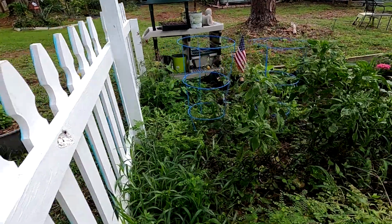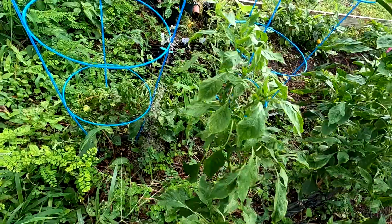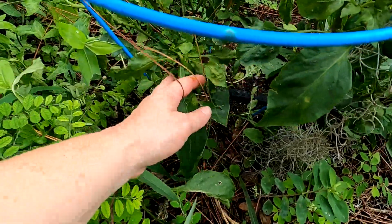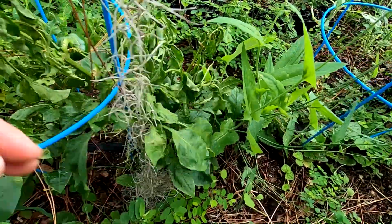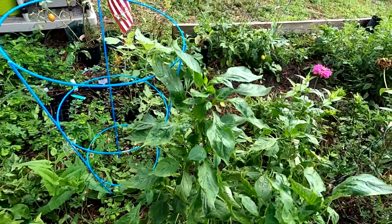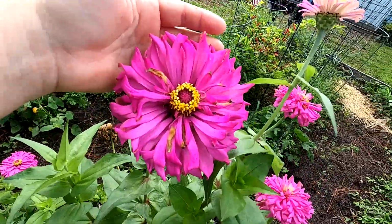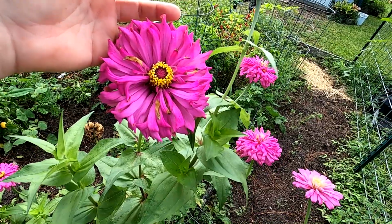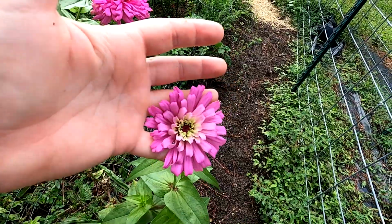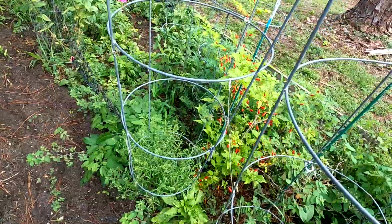Miscellaneous. Let's get around all this. You saw the giant Marconis. And here, these look to be like some bells. Wow, they're just not doing well. Nothing's really happy over here. It didn't like the horse manure, and it really misses the mushroom compost. These are the giant cactus zinnias. Wow. If you're only going to have one seed take, at least it was this one.